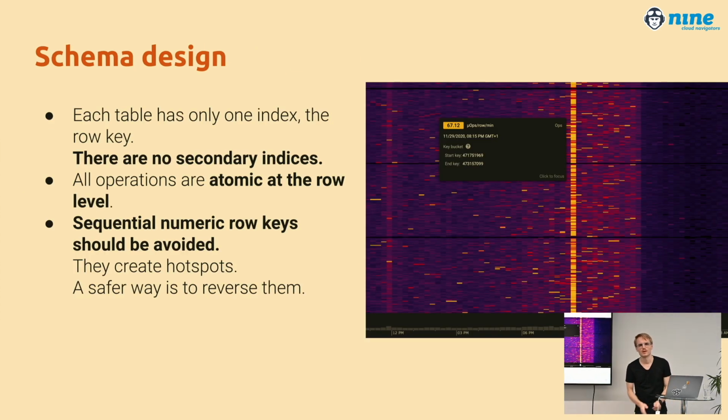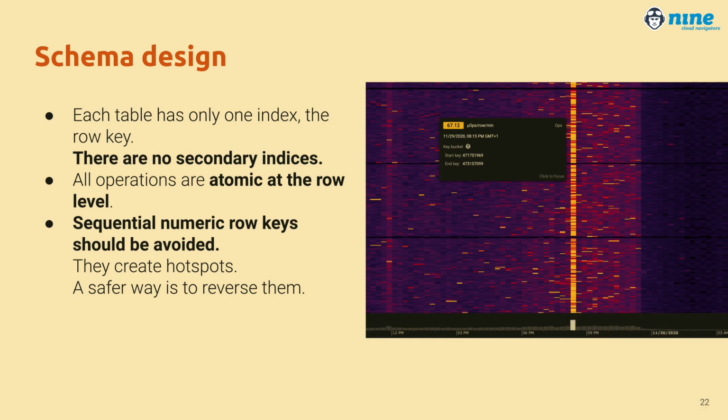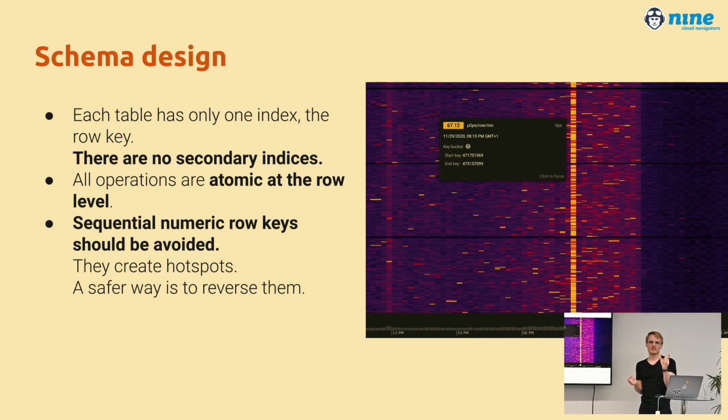Now to my main caveat. To make the whole system very fast, you need to think about your schema design, because with your schema, as I said, you only have one primary key. So you need to be sure that the primary key has two very important functions. It needs to make sure that your data is distributed evenly when you're writing the data, and it should be enough to fetch as little data as possible.